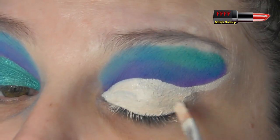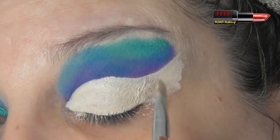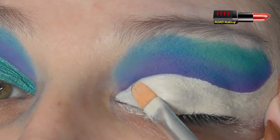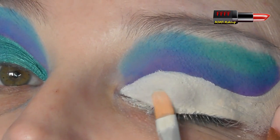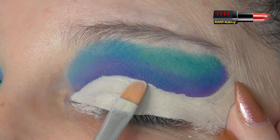So again, just repeating exactly the same procedure over on this eye. Making sure that I've definitely picked up a little bit too much concealer on the brush that time. Let's just clean some of this off of the brush, so I've got a little bit more control. Okay, that's better. So again, just lightly patting over the whole area. Oops. Okay, I'm going to have to tidy that line up.